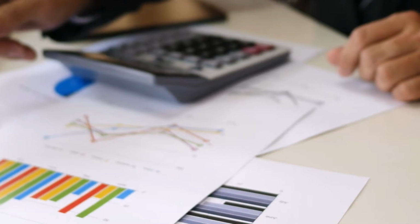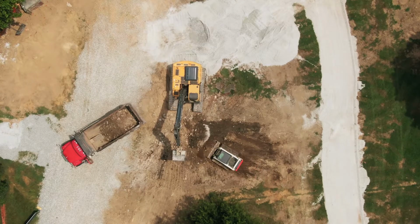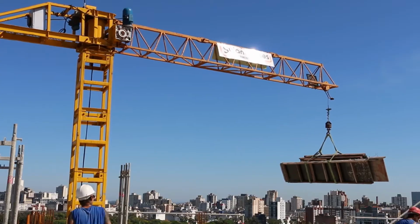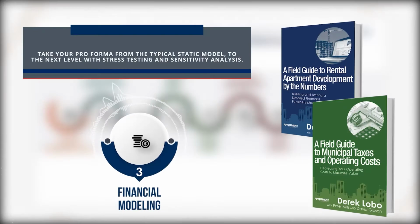The next stage is financial modeling of the project. We have developed a comprehensive financial model that takes into account the entire life cycle of the project, starting with purchase of the land, through to the completion of the development, through to the lease-up of the project, and finally to the sale of the project. And we'll either give you our financial model or train your people to adjust their financial model so it takes into account the nuances for apartment development, leasing, and stabilization.